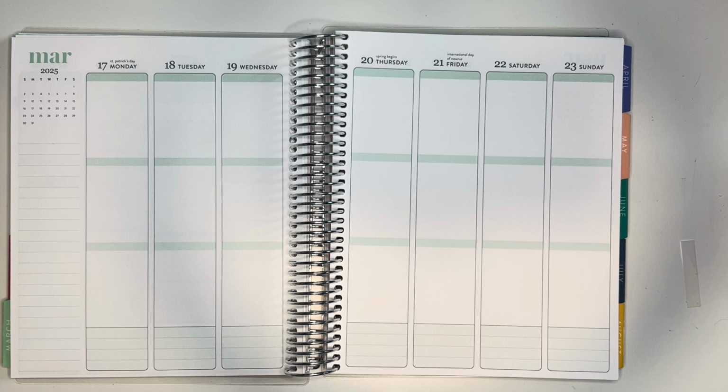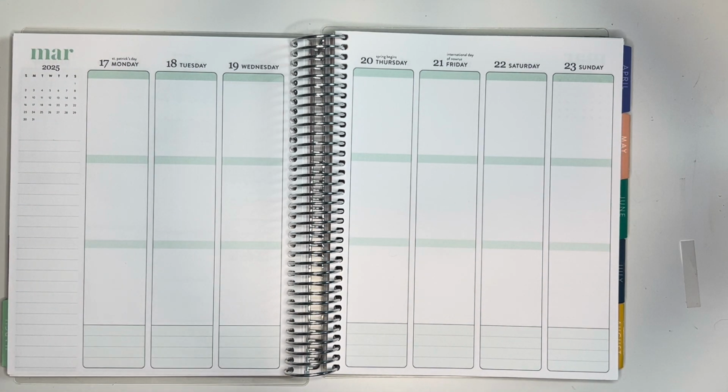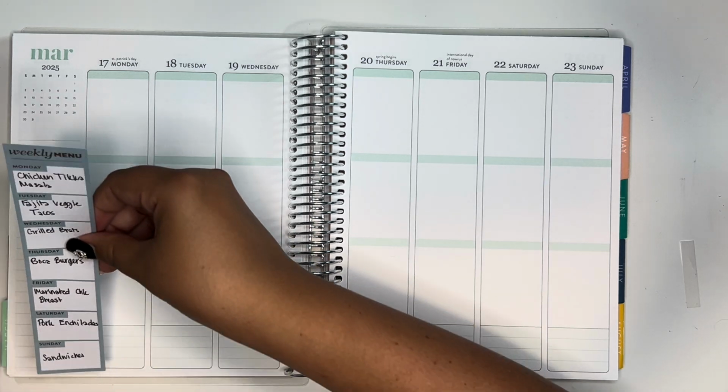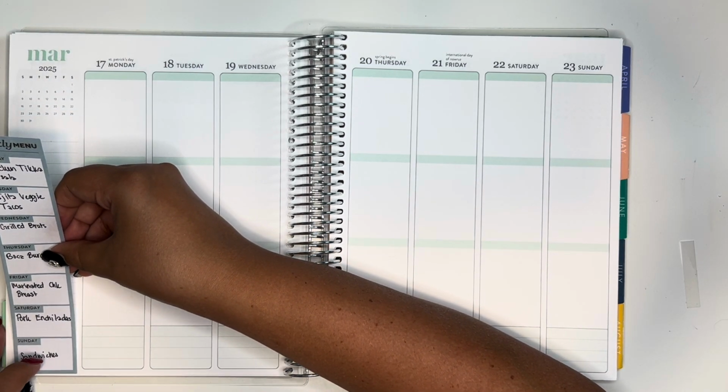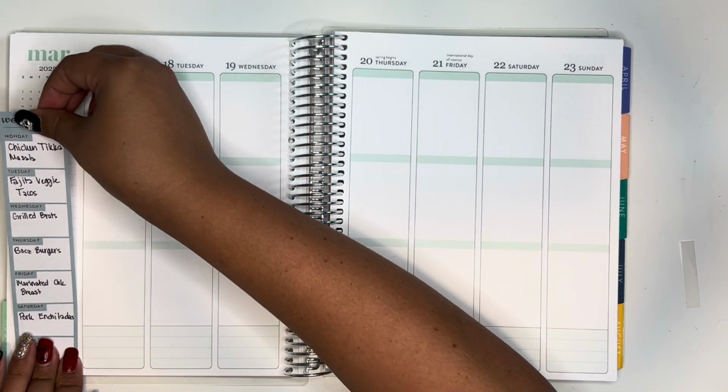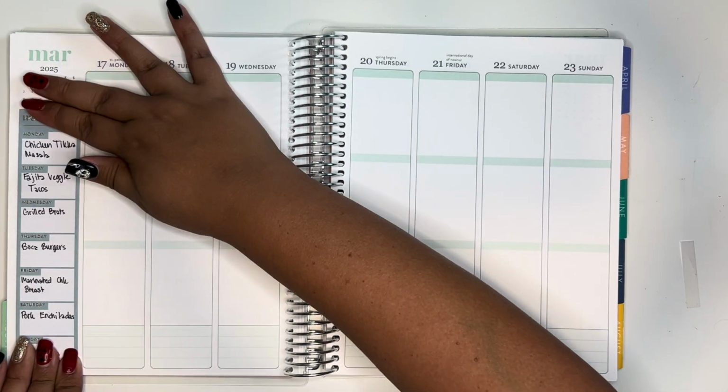Today I've got another plan with me. This is for week 12 of 2025. So as per usual, I am going to get the item for my side. Well, I would say items, but it is one big sticker because I'm pretty sure that's all that's going to fit. But it is a happy planner sticker that I decided to use this week for my menu.